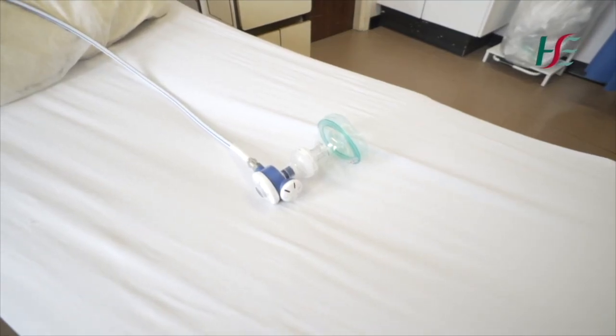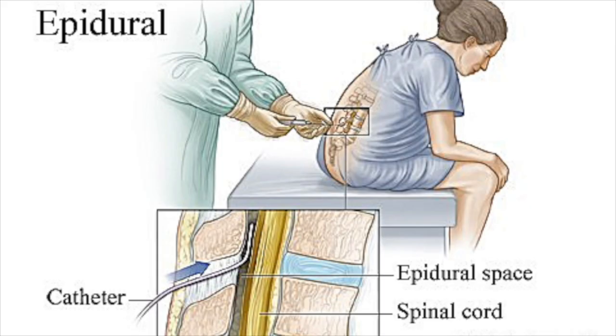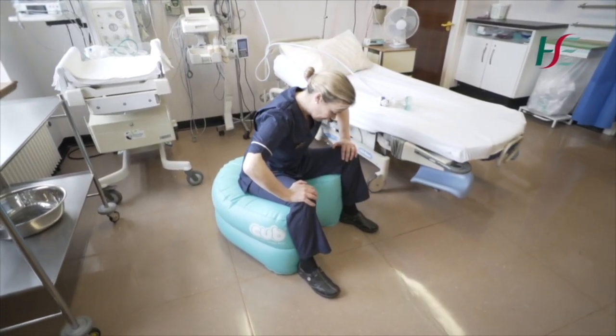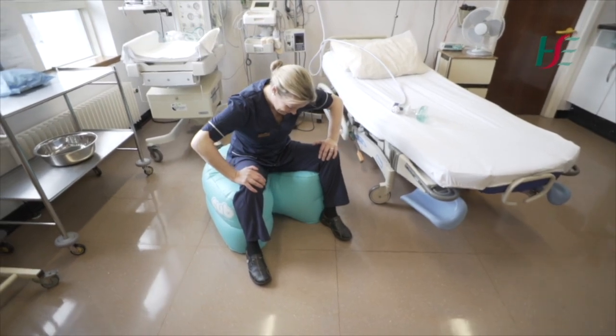Entonox. Piped Entonox is available in all birthing rooms. Pethidine. This is a narcotic, once-off injection that is frequently used in conjunction with Entonox. Epidural. This is sited by an anaesthetist in the birthing room. Written consent prior to the procedure is required. Birthing balls and cub supports are also available. Cub stands for comfortable upright birth, and this is now accepted as the modern birthing stool.